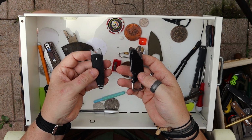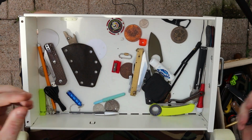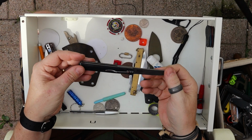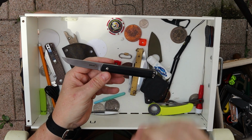So yeah, the CRKT Dually and the Kershaw Pub. Oh, there is another Boker in here. This is the Boker Plus. Dang it, what is this? This is the Boker Plus.